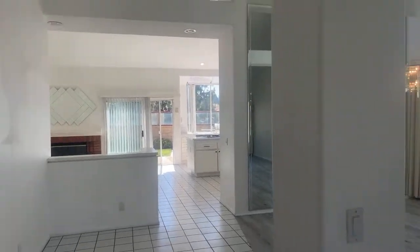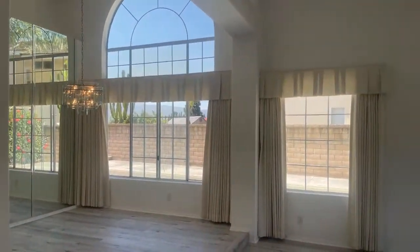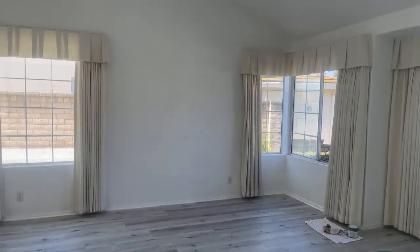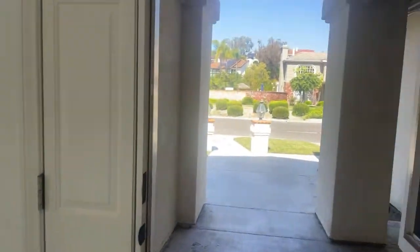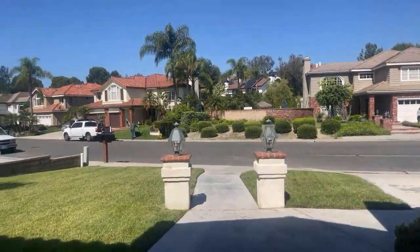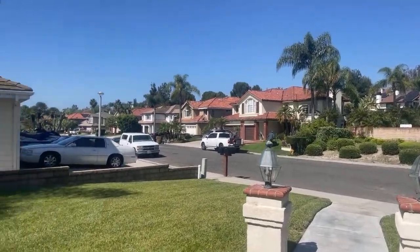It's 2,400 square feet. It's for rent for $5,500 a month in Yorba Linda, California. Here, and I'll take you out and you can see the street. It's really a nice street. You know, not a lot of cars going by because we're up on the hill. There's the gardener. Our gardener came by yesterday.